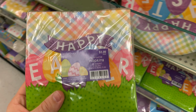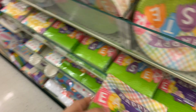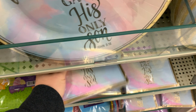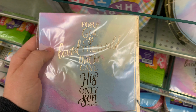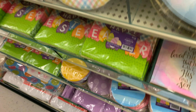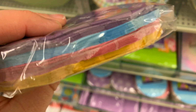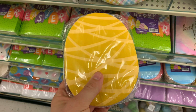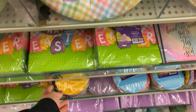And some Easter napkins, $5.99. And then here you go, some $5.99 as well. What are these? These are napkins as well, shaped like an egg, $5.99. Not bad, look at that.